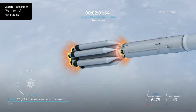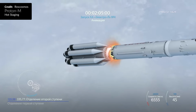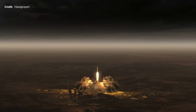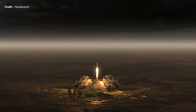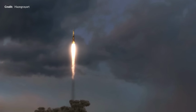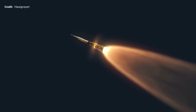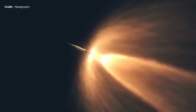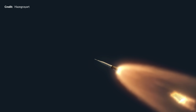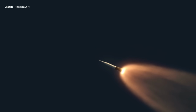Now, hot staging has been used by a number of rockets in the past, but we typically see this from the Russian vehicles such as the Proton and the Soyuz. The obvious rocket to compare this to is the N1, shown in this great animation by Haze Grey Art. Before the Starship test flight, this was previously the most powerful rocket to ever launch. So what are the benefits of hot staging? Because of the continuous thrust output, the propellant remains settled, making the process of lighting the next stage simpler and far more reliable.